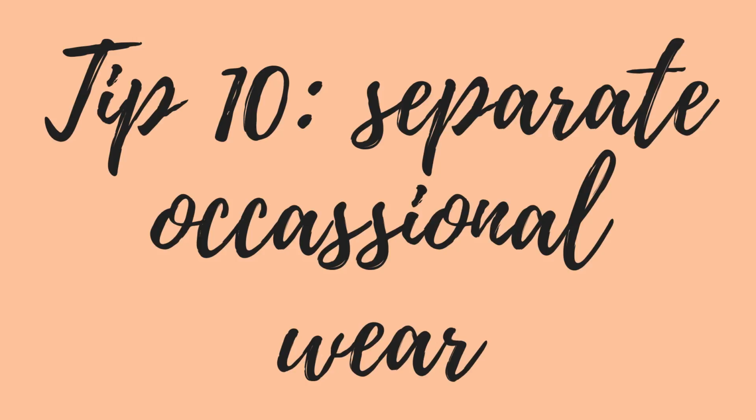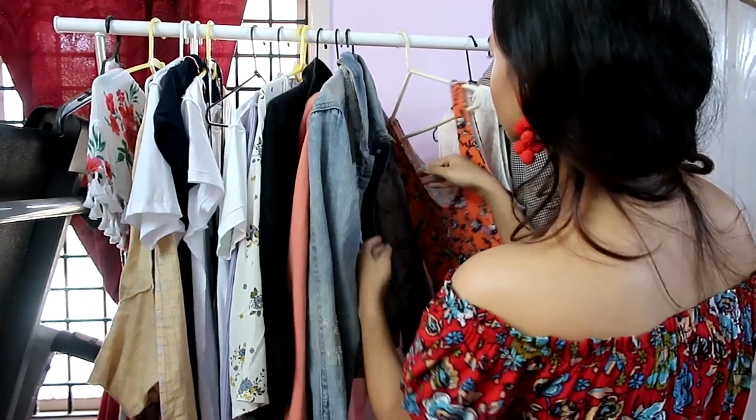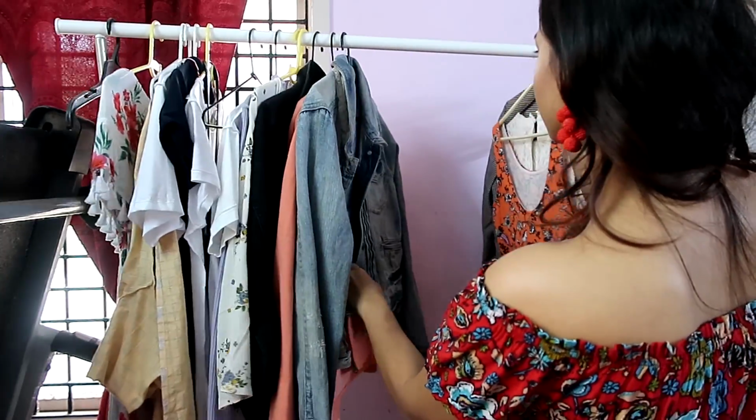This tip is more occasion specific. This is more specific to someone going to a party. I can't keep constantly buying new things for each and every event to attend, because that is such unhealthy behavior and I really don't want to do that. So separate your party wear from your regular wear, and this way you have a clear mind of what is appropriate for a party or an event and what is appropriate for every day, so that they feel special, look special.